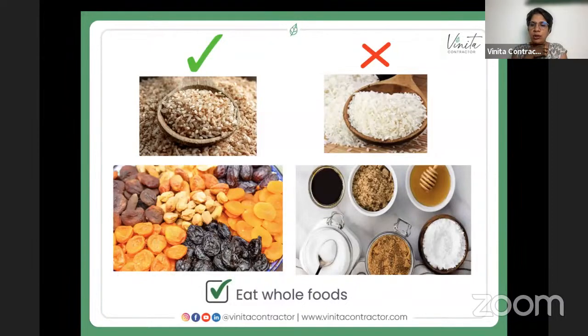Now, instead of sugars or even jaggery, because jaggery is the same inside the body, or jaggery powder, or any of these date syrups, etc., or any sweeteners, try and sweeten your food as much as possible with dates, or with raisins, figs, jardalu.